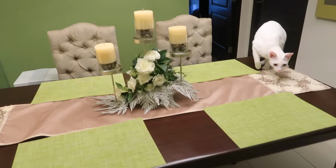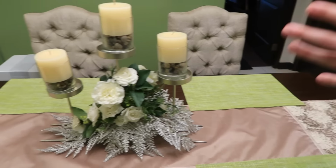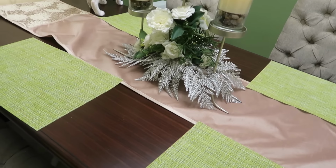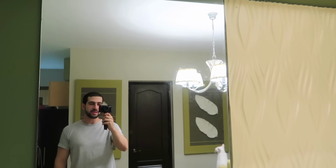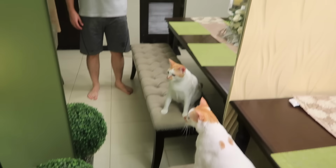It can fit 4 to 5 to 6 people. This one, guys, is designed by the owner. The green placemats, I bought them in the mall so that they match the green wall. So these are the mirrors in here. I have two mirrors, you see, one in front of me and another one near the dining table.